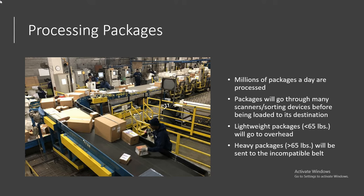Packages that are 65 pounds and more are considered incompatible, or IC for short, and they cannot go with the overhead. They are put on a separate belt that goes through 2 people that manually scan the items. After the packages have been scanned, they will be sorted and filed to the correct path to get to the truck they are supposed to be in.